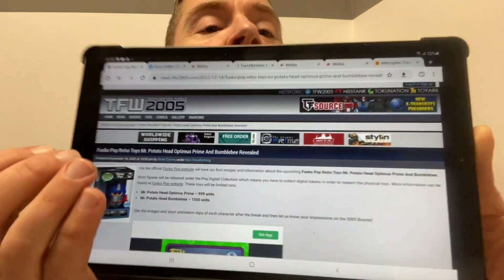And indeed, there's a teeny bit of a write-up here. They're called, of course, I suppose it's a digital collection. So it's the cards as well. You can collect digital tokens for them. The Funko Pop, and more information can be found on the Funko Pop website. These toys will be limited runs. Mr. Potato Head Optimus Prime, $999. And Mr. Potato Head Bumblebee is $1,550. So there you go. If you collect Funko Pop, which I know loads of people do, check out their website right now.